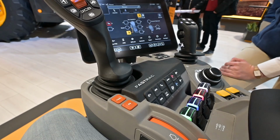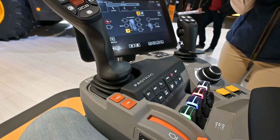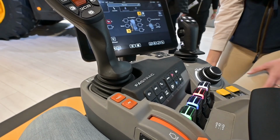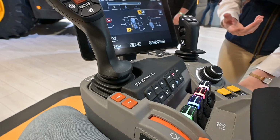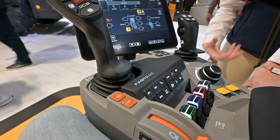Your hitches can be assigned as well. So you've got hitch raise and lower on the buttons if you wanted to drop your 3-point linkage on both front or rear. ETOs, work lights, camera trigger, everything like that you can assign through there.